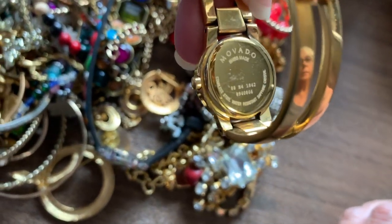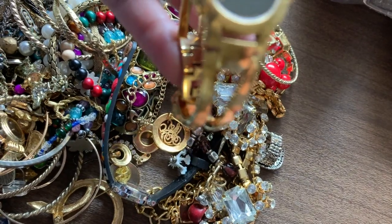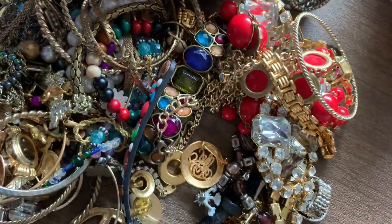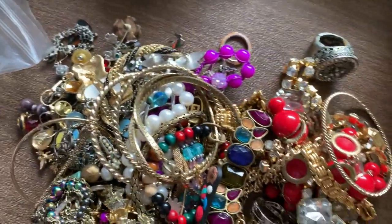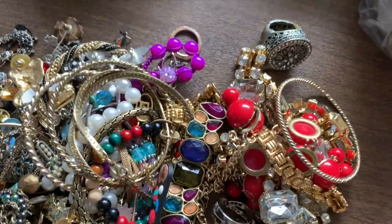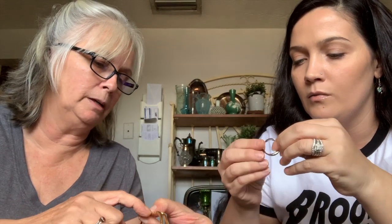Whoa, if that was real. Movado. Oh, it's got a number. Well, you'll have to look that up. Is that something good? I don't know anything about that, but I'm surprised that would be in this lot. Anyways, okay, I want to look at this stuff. Movado is like a more expensive watch brand. I can see the coloring coming off of it.